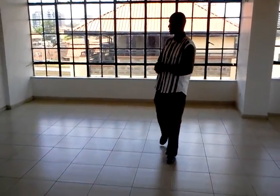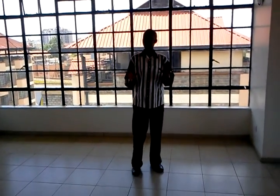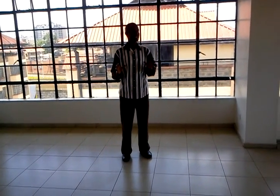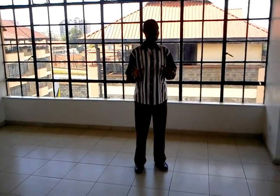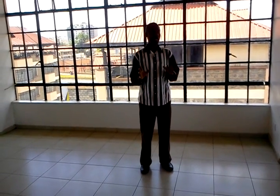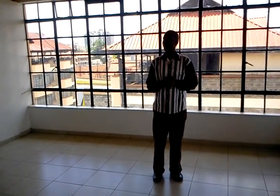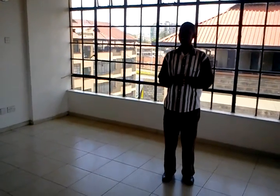Can you consider this property if you have a large family? Because it's very difficult to get such a property in Nairobi, which is 5 bedrooms. And the rent has been brought down. We were charging 150,000 shillings, which is about $1,500. We are now down at 120,000. That's about $1,200. So I hope you'll take up the offer when it is an offer.